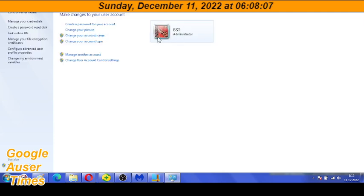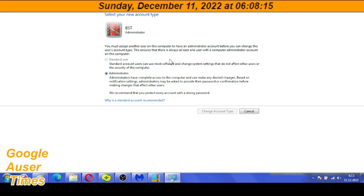So I am administrator. As you see, I'm logged in. Change your account type. There is no... What is the standard account recommended? This is an administrator account, but it appears they have hacked me, and I don't have the administrator's rights on the laptop anymore, or whatever they have done.